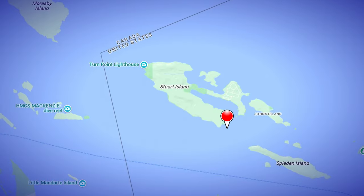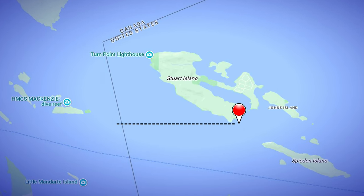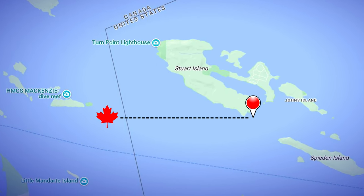And I'm here at Stewart Island, so I'm literally 7 miles from fishing ground. So I really need to go give this a shot. This is kind of a rare opportunity for us Americans to be able to go and fish this time of year, since everything's typically closed. So I am gonna go fish Canadian waters.